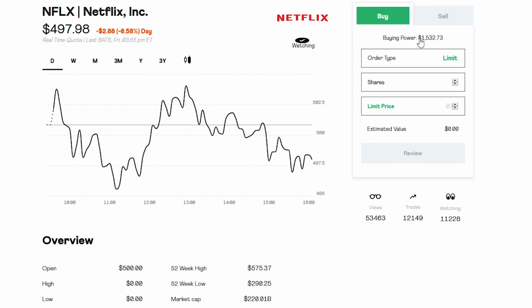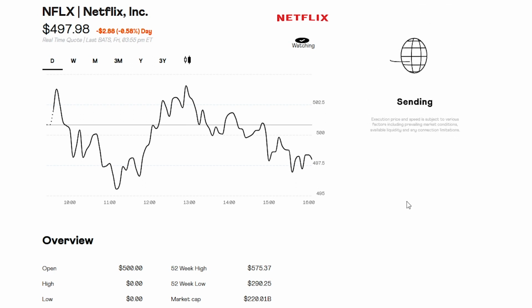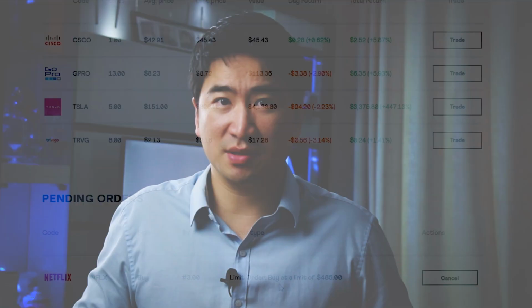So with my $1,500 US, I'm going to put in 3 shares to buy at a limit price of say $485. Now, because of the time difference in Australia, I'll be asleep when the US market opens, so it's always better to put a lower limit order on your stock to pick it up when it dips. And even if it doesn't reach your lower price, you can always try again the next day.